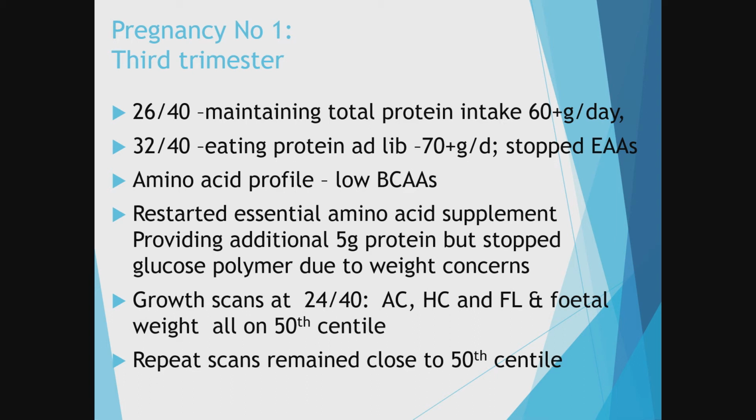And then at 32 weeks, she was on ad-lib protein. She stopped her essential amino acids, but then we got an amino acid profile back, which triggered us to restart them. She then was a bit concerned about her weight gain, so she stopped the glucose polymer. However, at this stage, the fetus was growing very nicely. At 24 weeks, we started growth scans, and all the interval growth scans after that were around the 50th centile for all abdominal, head circumference, femur length, and her fetal weight as well.